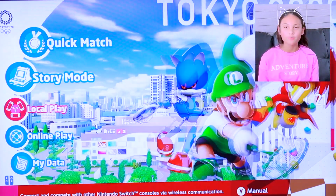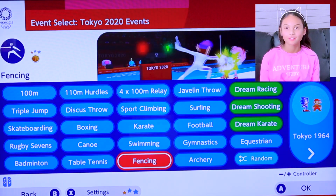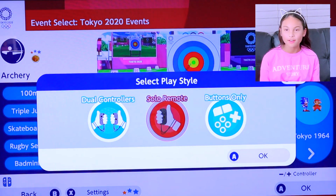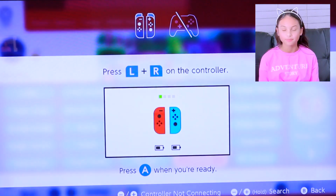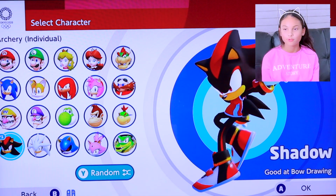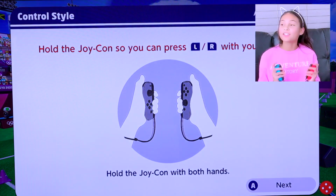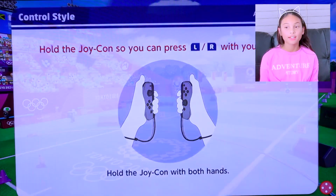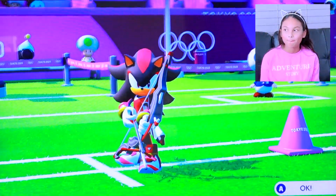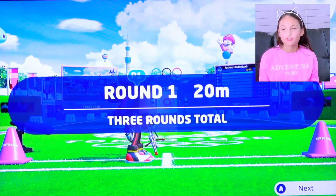So you can also do multi, and there's also story mode. So we're gonna do quick match with single. And let's do archery. So by myself, double controllers. Okay. Do shadow. This one looks like fun. Okay, so we're gonna be doing archery, and you have to hit the bow. I always love archery games.